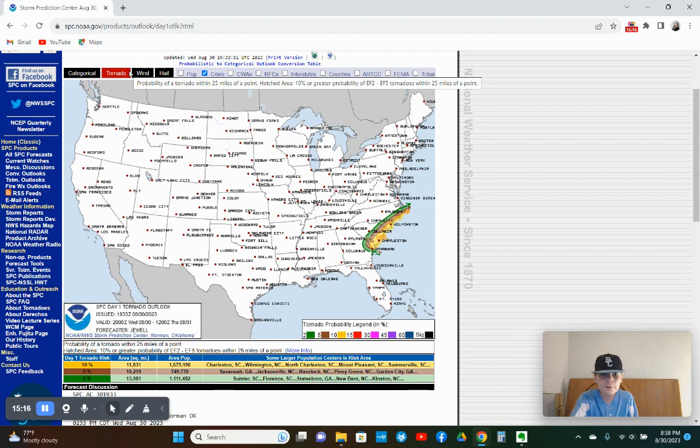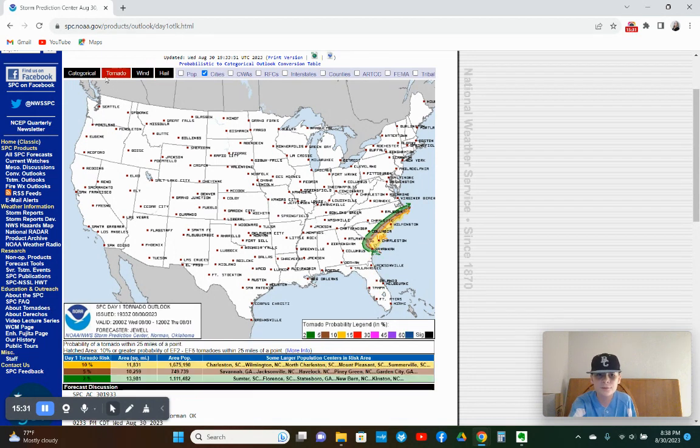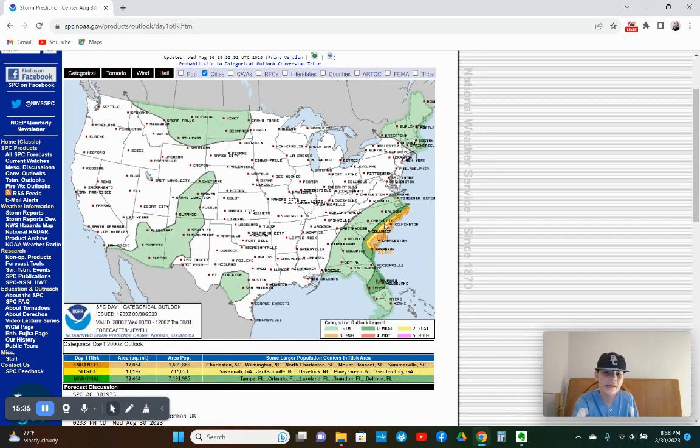With the severe weather aspect, tornadoes are the main threat for sure. I don't want to scare you guys with that. I'm just saying that when we see a 10% risk for tornadoes and only 5% and 0% risk for wind and hail, it's pretty obvious that the tornado threat is going to be the main show for today. That is what's driving our enhanced risk in the southeast today.